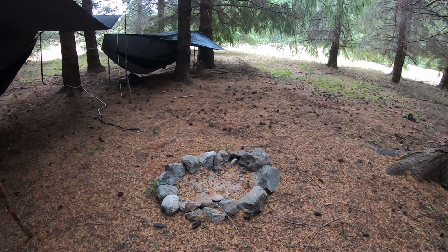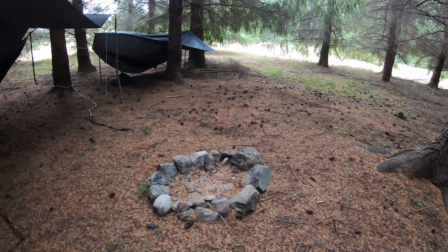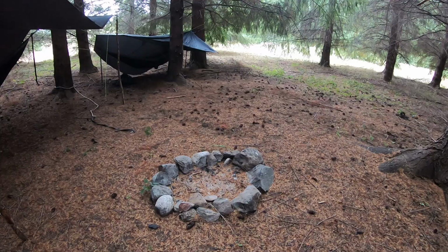Normally when I go out, I'm spoiled rotten. The whole pile of stuff I got right there, I'm using. But I'll do this 24 hours, then I'll use all that stuff and enjoy it. But next step, let's fix this fire pit.